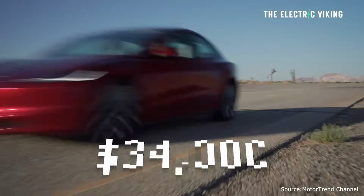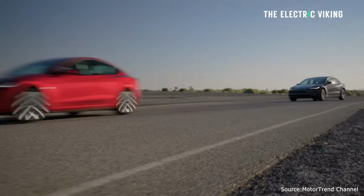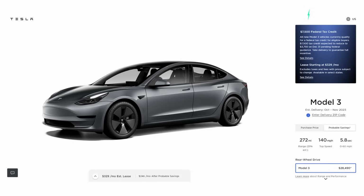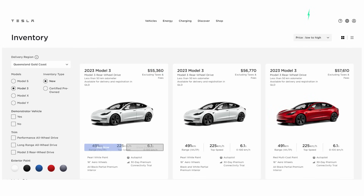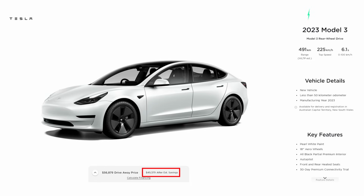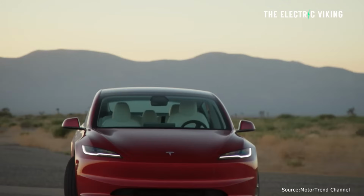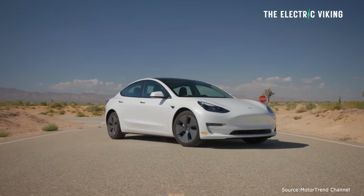Now, once again, $34,000 US. That's how much it is, guys. So if you're in America, I know you guys can't buy the Model 3 Highland over there. It's not even a question for you. But if you're in Australia, then this is a pretty good deal. $34,000. I mean, if you're in Queensland, for example, you can get an additional $6,000 Australian dollars. So you're looking at $49,000 for a brand new Tesla Model 3 in Queensland. You're looking at $52,000 Australian dollars in New South Wales.